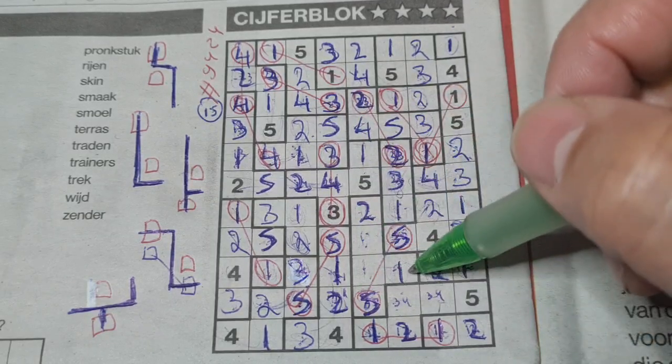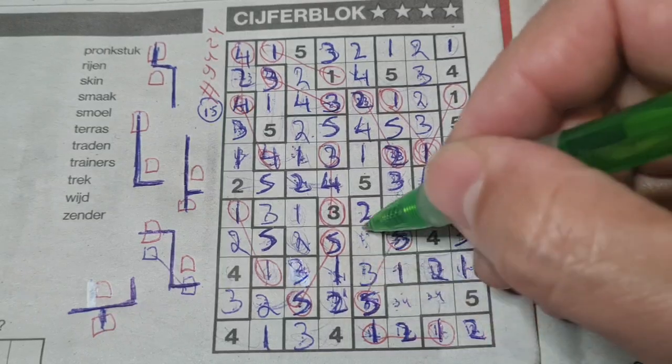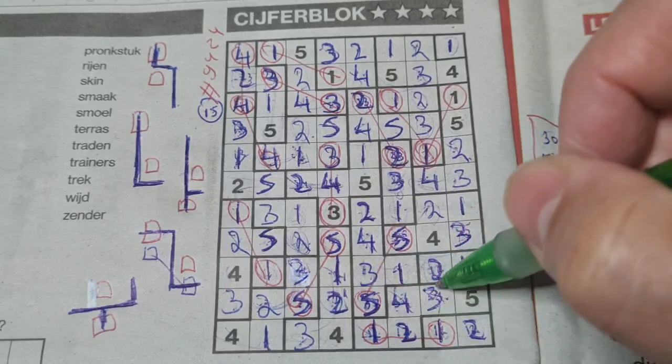Two numbers left in this area for numbers 3 and the 4. We have a 3 there, no 3 there. 3 should be, and a 4 goes there. Final 2 numbers 3 and a 4. We have a 3 there, no 3 there. 3 should be here. 4 goes there.